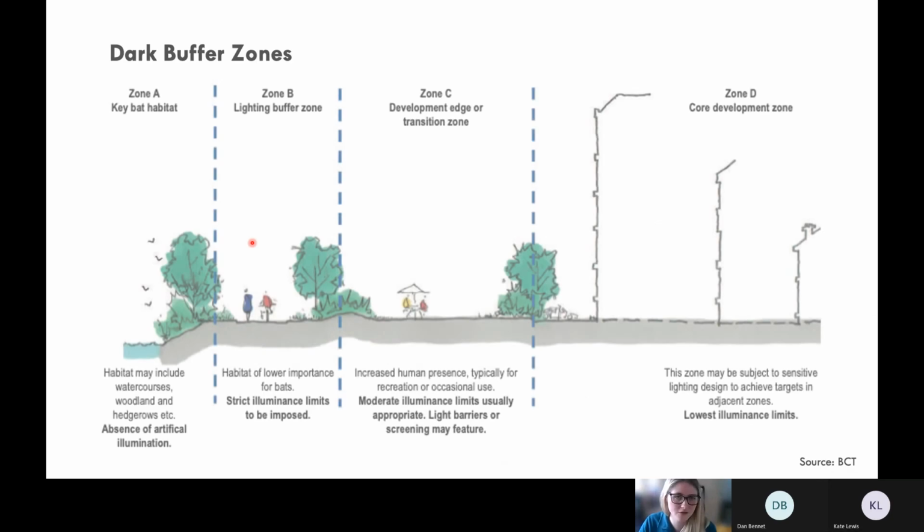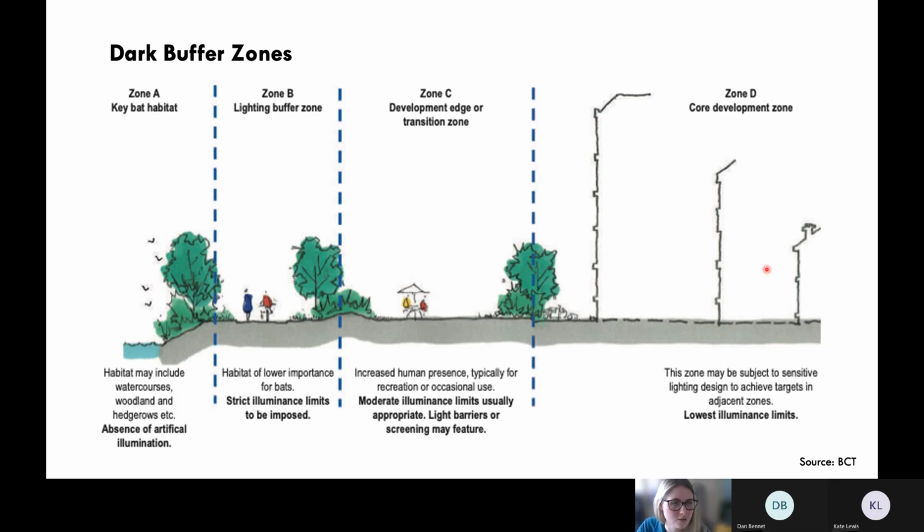So this has a lot to do with dark buffer zones. Basically, it means that the development will get sectioned out into different zones. So zone A would have your key bat habitat, and then as you go into the more core development zone, the lighting will increase. This can be supported by using illuminance or lux contour plans, which basically show how far all the lighting fixtures in the development will spill out into the local area. And basically avoid the key bat habitat, but then you can have fewer lighting restrictions in the development zone.